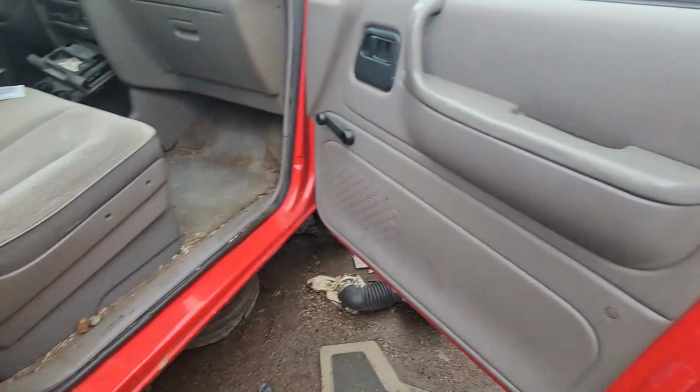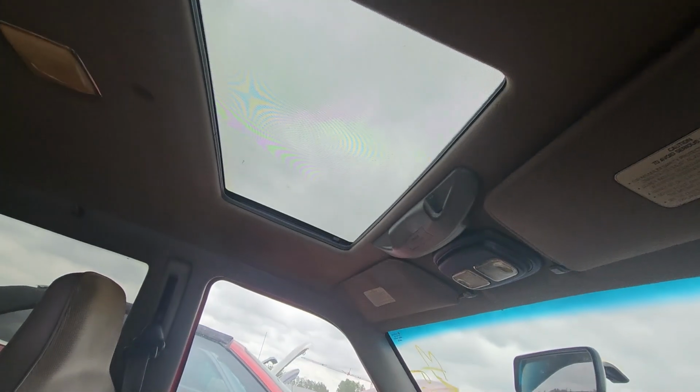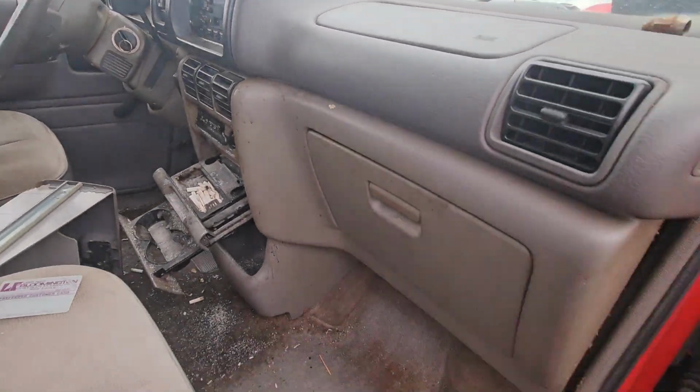Anyway. Yeah, it's a pretty basic bare bones Voyager here. Other than that fancy aftermarket sunroof. That's so cool.